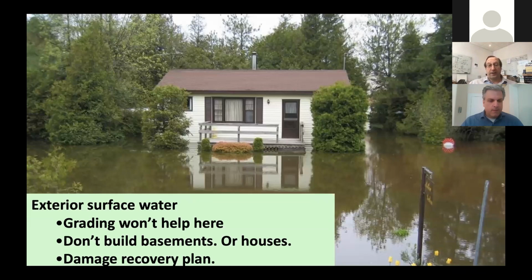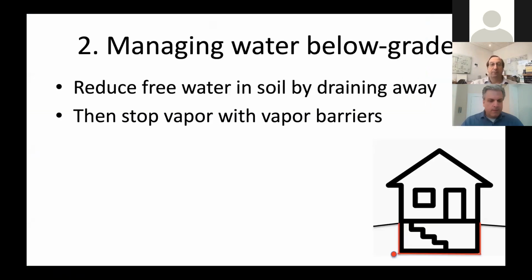Of course, if you're working in a place like this, there's not much that surface or subsurface drainage and slopes are going to help you. So ideally, you would just not build houses here. If you do build a building, it's got to be well above the flood level and totally open to water flowing through, not a crawl space. Ideally, you would try not to build. You just come up with a damage recovery plan.